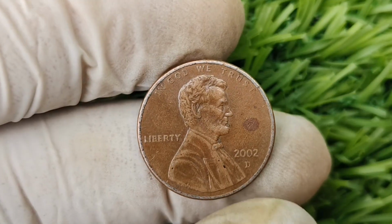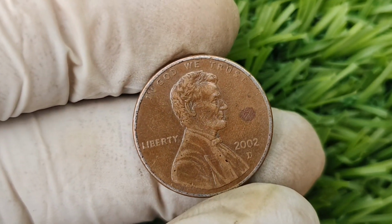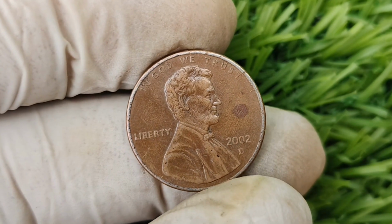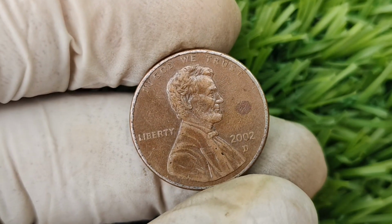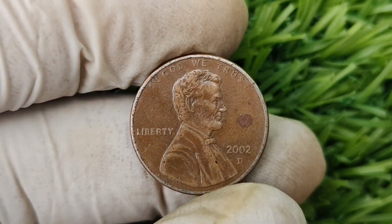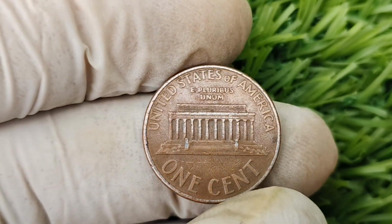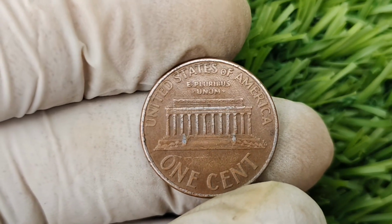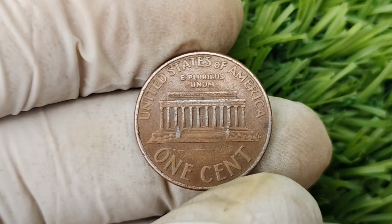Hey coin lovers, treasure hunters, and people who accidentally found a penny and googled it just in case they're rich now. Welcome back to the channel where small change can lead to big bucks. If you've ever thought a penny couldn't possibly be worth more than, well, a penny, think again. Today, we're diving deep into a tiny copper coin that's making big noise in the collector world, the 2002 D mint mark Lincoln penny. Yep.